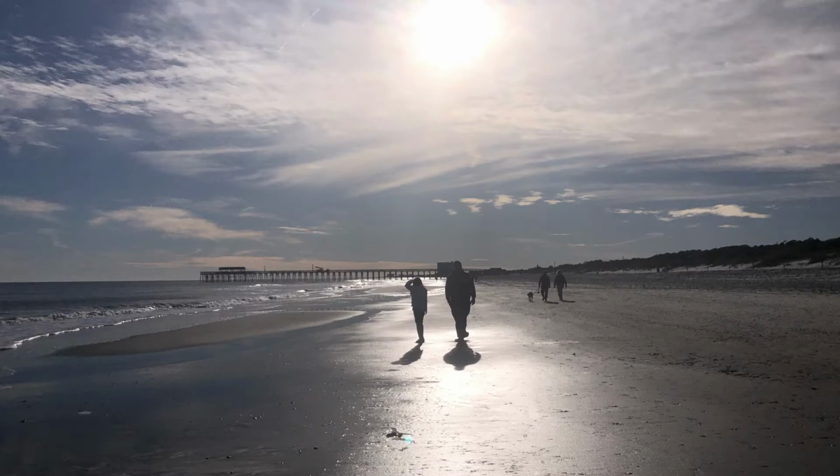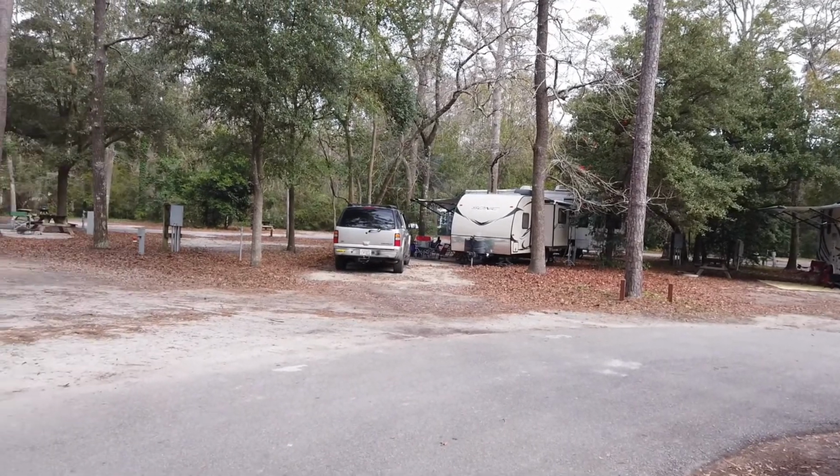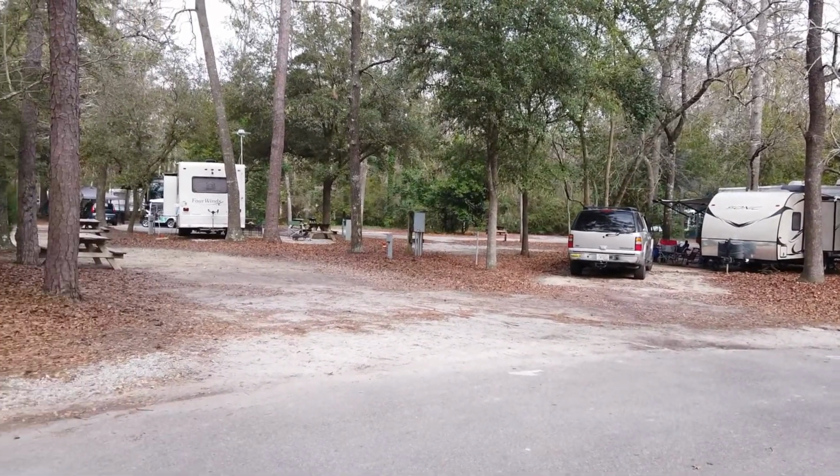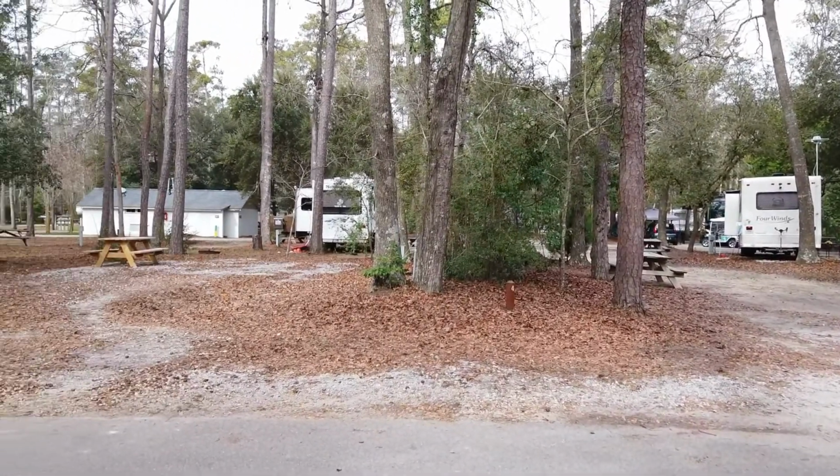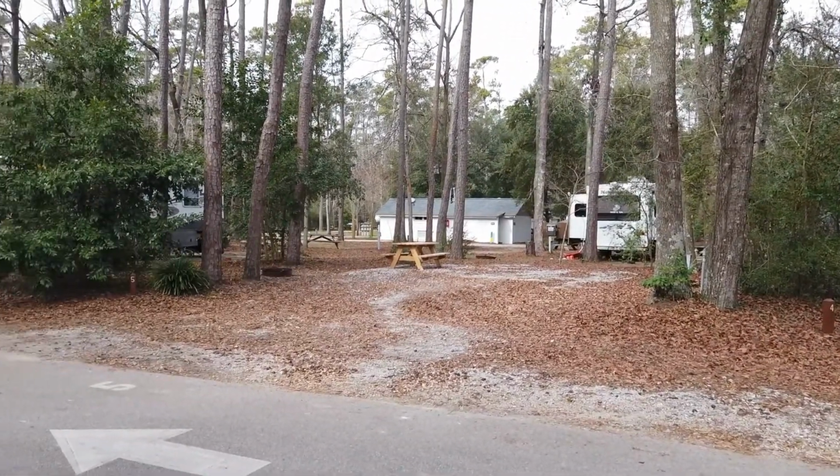So let's talk about some negatives of the park. I really don't have any. It's a huge park, and I understand the problems that people have when they have these huge parks, trying to fit as many spaces as you can into the space that you have, right? It turns into a balancing act, because you want to have the best quality sites that you can, but you're doing this to generate revenue, and you want to allow as many people to be there as possible.